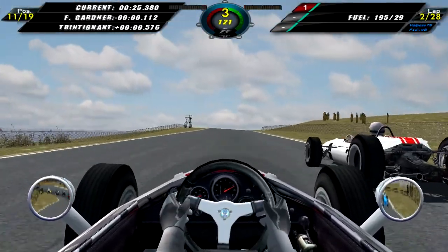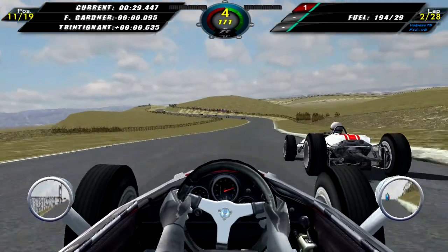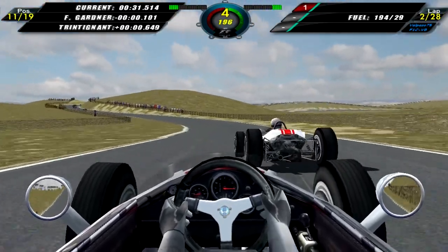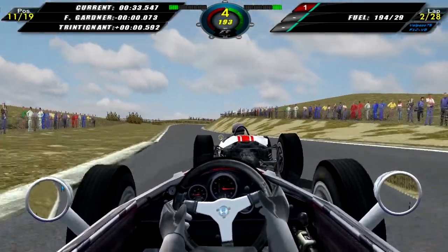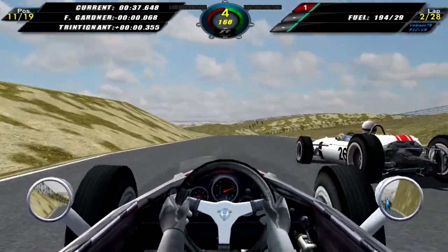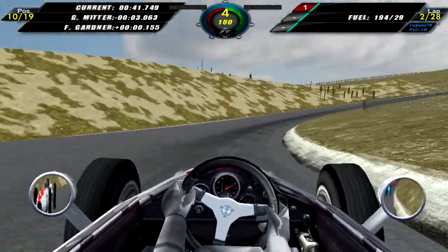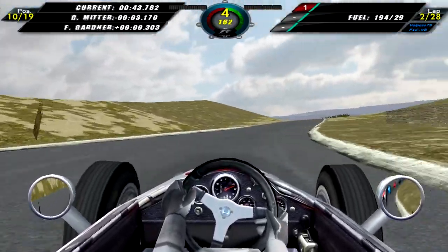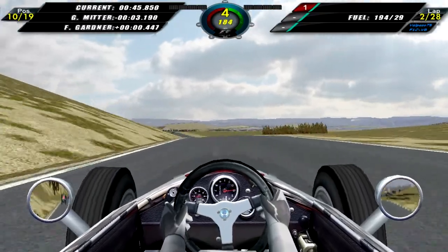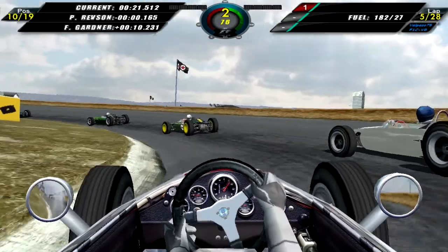I try to pull alongside him, however I can't. I don't really have the drive out of the corner. I then try to stay on the inside, however he shuts the door and shuts the door again through this right-hander. I can't get through, however coming into this high-speed right-hander I managed to carry more speed through the corner than him, and we move up into 10th place, which is absolutely fantastic. Now chasing after Gerhard Mitter.